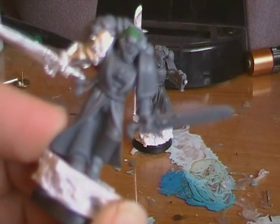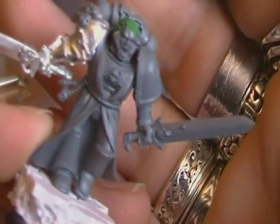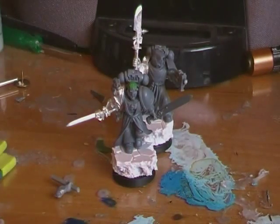As you can probably tell, this, when it decides to focus, is a Space Wolf sword. Basically what I did, I just trimmed off the little muzzly bit to the skull, and it became a bog standard, normal skull. There we go. But yeah, that's the leader, the sergeant.